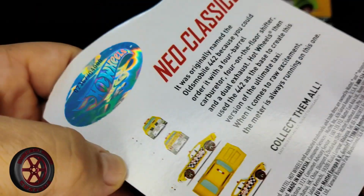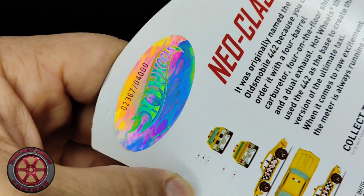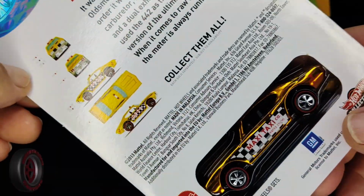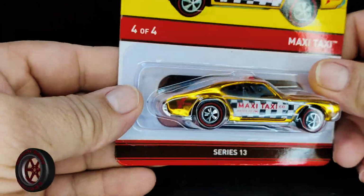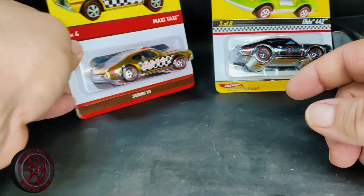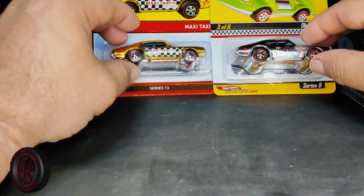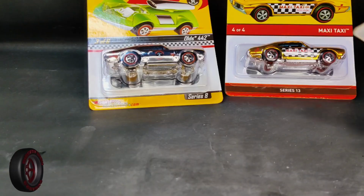So we're going to talk a little. 2367 out of 4,000, so you can see they didn't make a lot of these. We're going to compare to the original one, so let's cut them open and I'll be back.